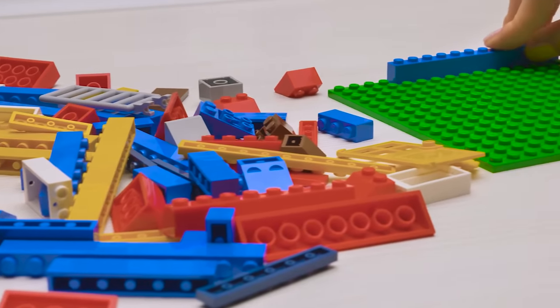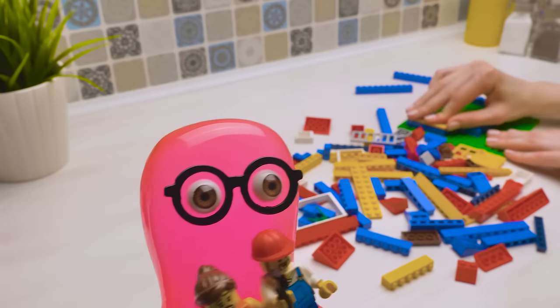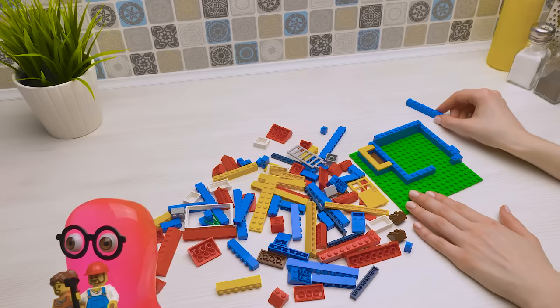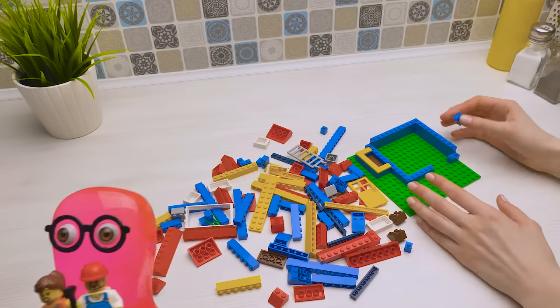Okay, let's start with the base. First, I'll put together all of the walls. They're going to be blue. Here they are! The poor homeless Legos that need a home! They're cold and hungry! Sam, stop harassing me! I'm building a house! We believe you!